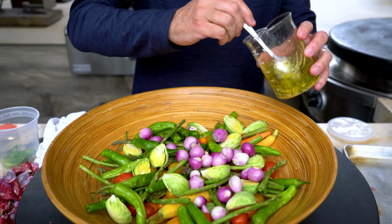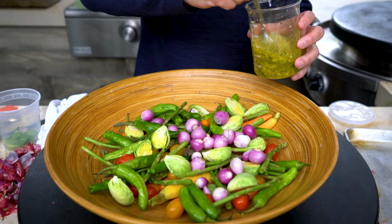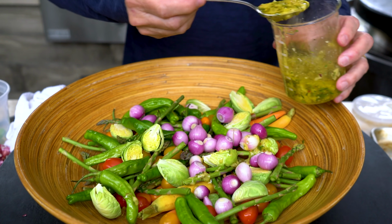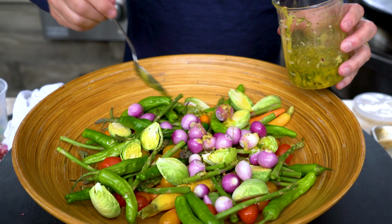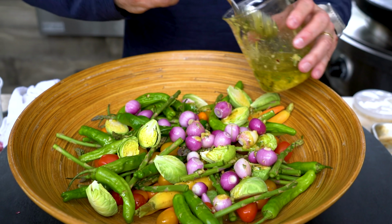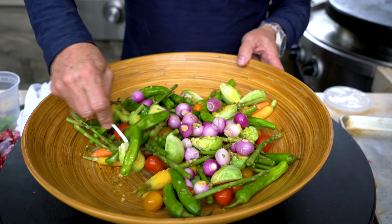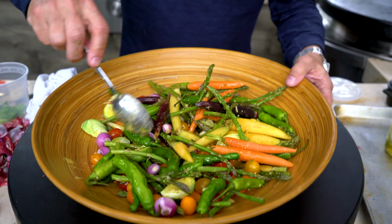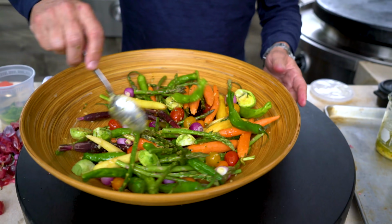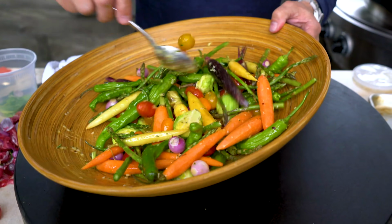Now we dress with our tossing sauce. Or dressing, that's what it is. Our dressing. Not all of it though. How crazy the smell, right? Insane. This is doing great things here, ladies and gentlemen. Great things. Now, everybody gets a little drizzle. Everybody gets tossed. Look how beautiful these colors are.